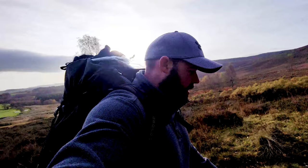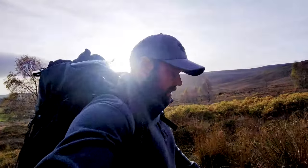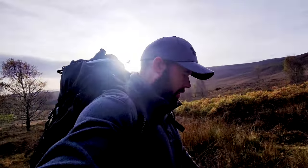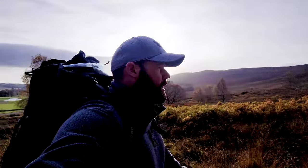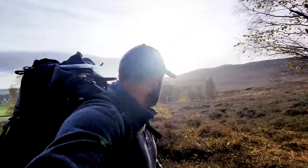Been a bit of a rush morning to get out the house and everything. I've managed to leave all the water in the house. Left two of the dog leads in the house, so I've had to improvise. Look, I've got a water filter with us, and there's a lake up the top of here, so I can get water for a cup of coffee. But I've still got a sandwich, so it's win-win.